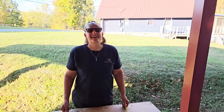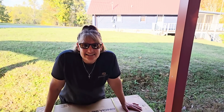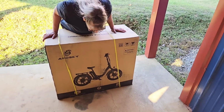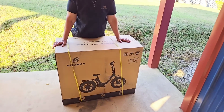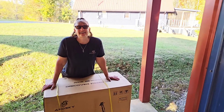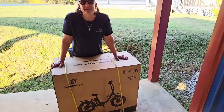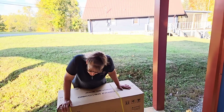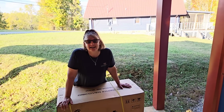Got there, Madam Mayor? Look what finally came. It's an e-bike. Oh my goodness. I know we've been kind of looking at these and looking at these, and then we just kind of stopped looking at these, and then finally somebody reached out.